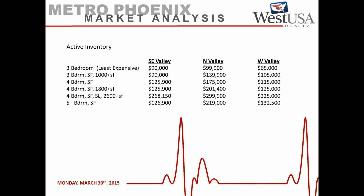When somebody bumps into you and says, yeah, housing, I can't find a home, they're all somewhat too expensive, you need to know, not exactly the price of the house this person may be looking for, but that 3-bedroom homes in the Southeast Valley start at $90,000 right now. Or that 3-bedroom homes in the North Valley, all that central corridor in Scottsdale, the areas surrounding Scottsdale bring this number down a little bit, but the least expensive 3-bedrooms out there are $99,900 as of today. West Valley market about $65,000.